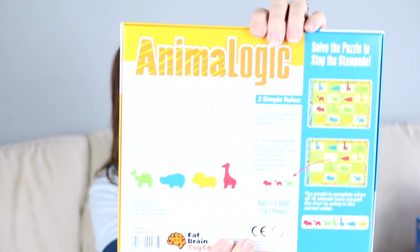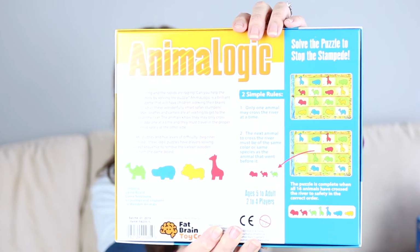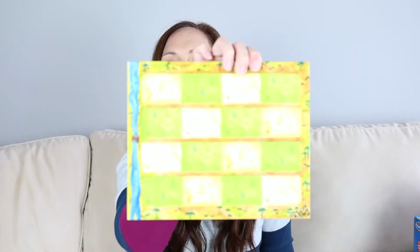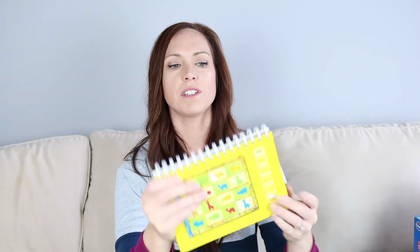And what you're doing is you have all these animals and a game board, and you have to get them safely off the game board. And there are rules you have to follow as far as what type of animal and what color. That's the board there with the animals. But it comes with the way that you have to set them up.